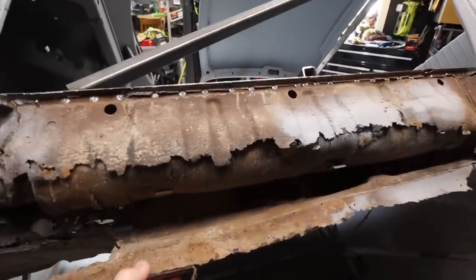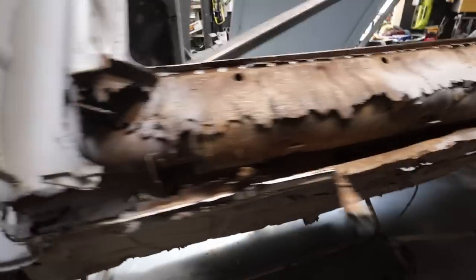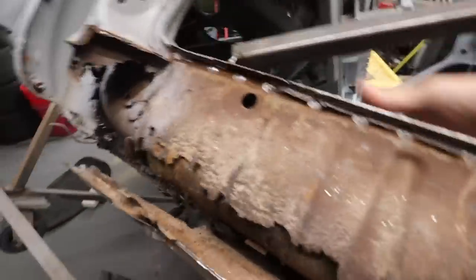Unsurprisingly bad, but not exactly what I didn't expect. This is the edge of the floor, which is pretty toasted. Thankfully, I have new floors that are going to go in, but there's not much to mount it to, because even the inner panel here, on the inside of the car on this side, is pretty toast.